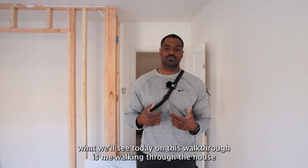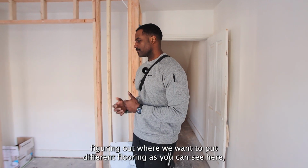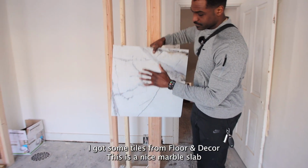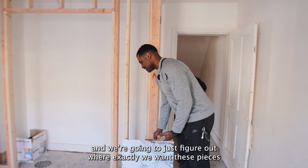What you'll see today on this walkthrough is me walking through the house with my general contractor and my interior designer. We're going to be walking through the property, figuring out where we want to put different floorings. As you can see here, I got some tile from Floor Tile Renovation. It's a nice marble slab. And we're going to figure out where exactly we want these pieces put in the property.